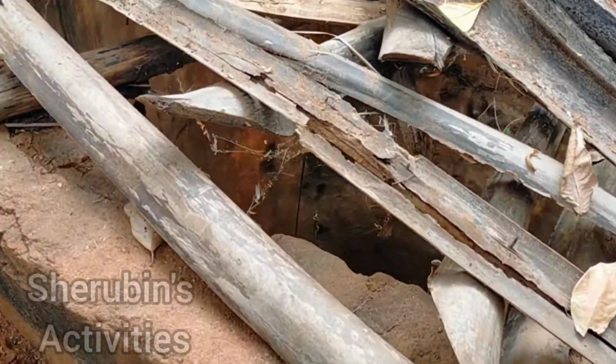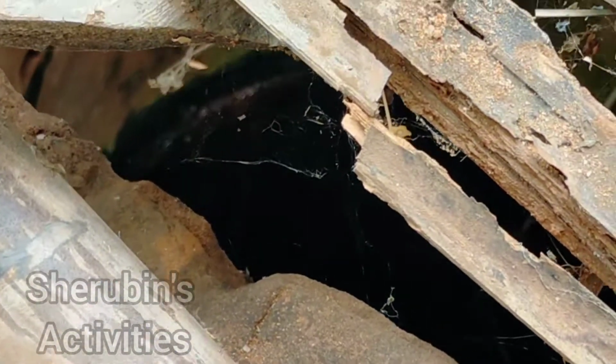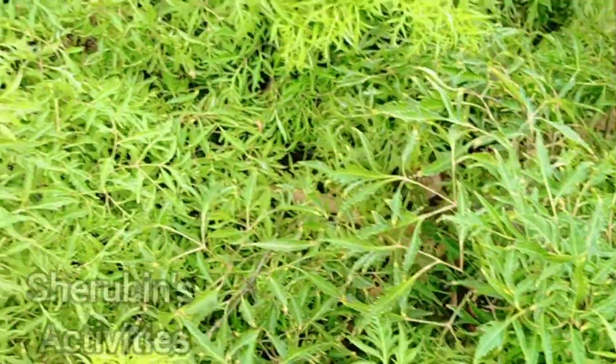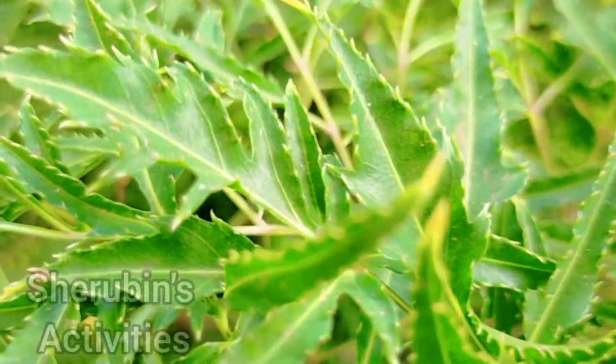And oh my god, guys, we found this well, which was really deep. I was really scared to look inside. Look at this place, guys. It's filled with greenery. I really like it.